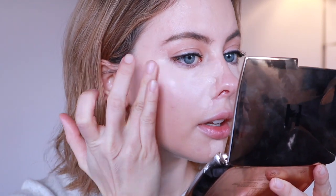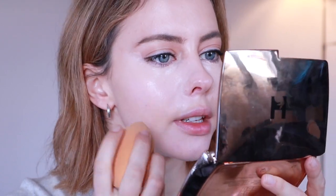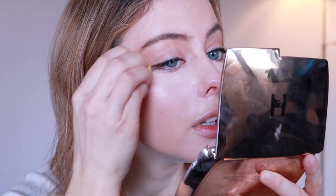I'm just gonna try to blend it in with my finger first, and then I'm gonna go over that and try to blend it a bit better with my beauty sponge. But I like to do it with my finger to just feel the consistency. It is quite tacky, but in a good way. Now I'm gonna take my sponge. It is like a bit of glue, but I mean, if that means that it wears for very long, it's all good.